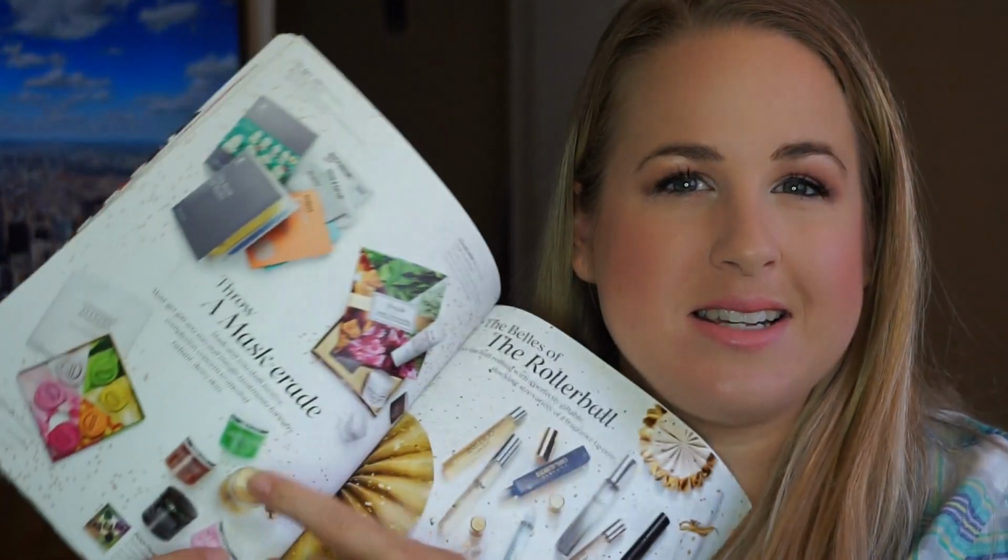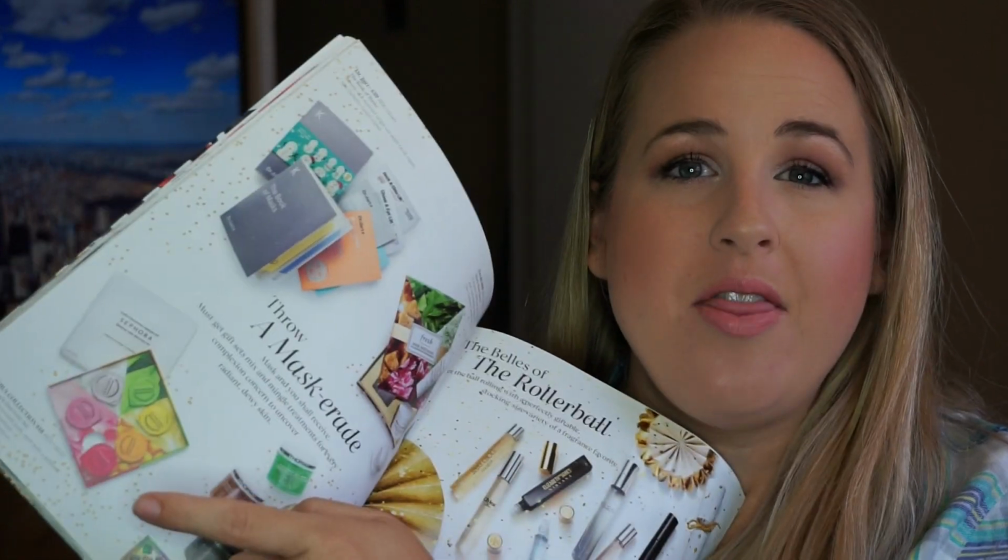Here's that mask set from Peter Thomas Roth. They also have the Sephora mask sleep discovery set. That's a great collection as well for $18. I would definitely consider picking that up.